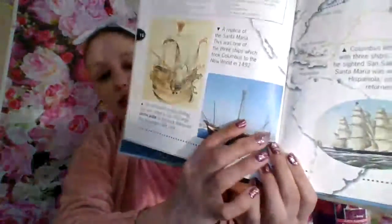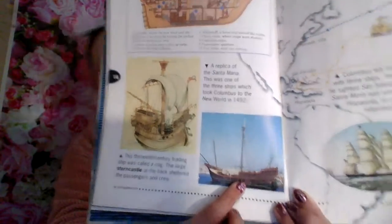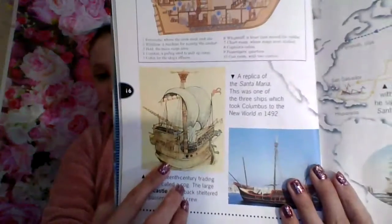A replica of the Santa Maria. This was one of the 3 ships which took Columbus to the New World in 1492. See that? That's a mock-up of the Santa Maria. This 13th century trading ship was called a cog, C-O-G. The large stern castle at the back sheltered the passengers and crew. So this is an old ship. Very teeny. They just got bigger over time, huh?